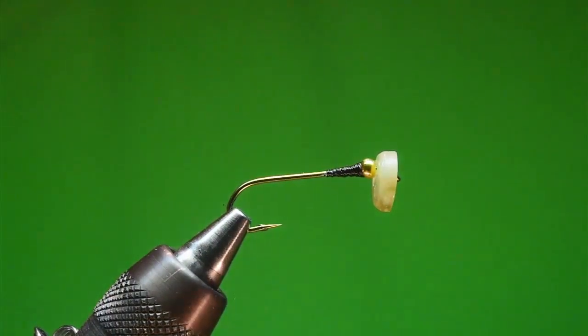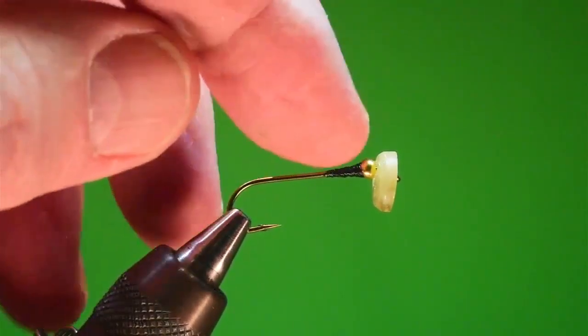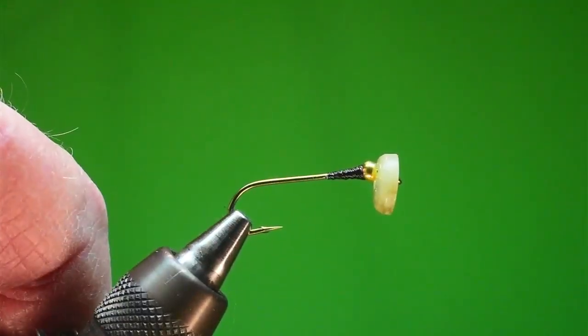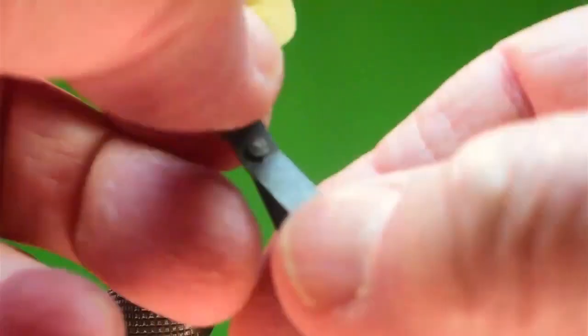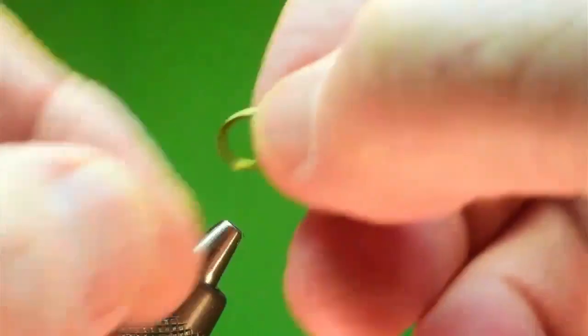Now we're going to show you another one. And you notice that the reason it tilts back is because the button has been pushed forward against the down eye. Well, here's another one through the top hole, but we've changed what we've done to it.